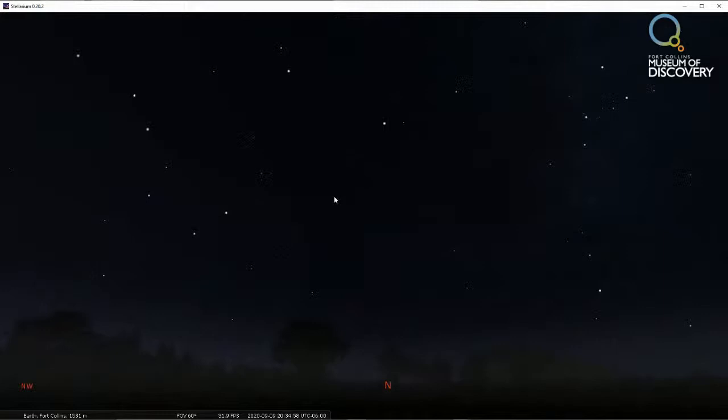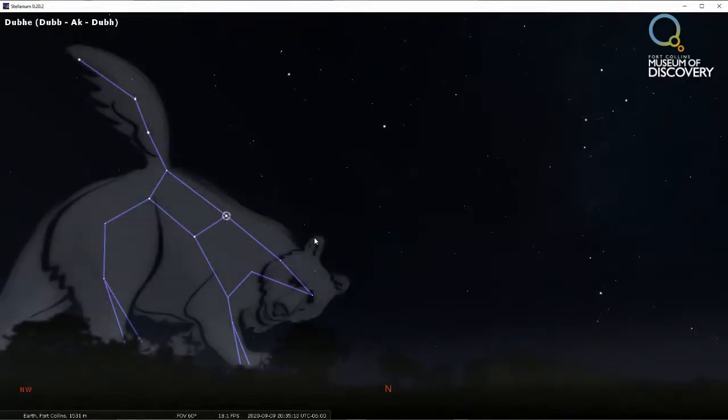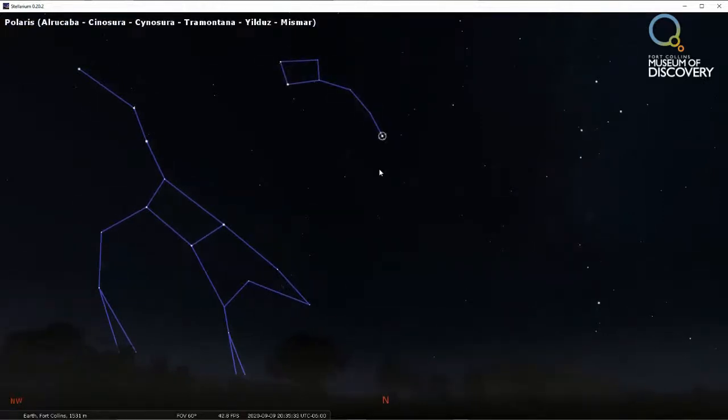And if we look over the northwest here, you might find a really familiar set of stars. These seven stars here, which of course make up the Big Dipper. The Big Dipper is part of the constellation of Ursa Major, the Big Bear. And if we follow the two stars in the end of the Dipper here, Dubhe and Merak, and we use them to point ourselves, we can travel along a line about three fist lengths to this star right here, which is Polaris. And Polaris is at the tail end of Ursa Minor.